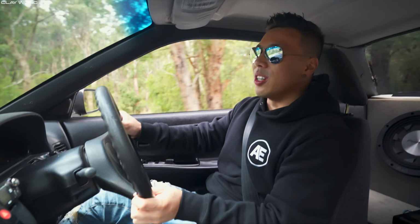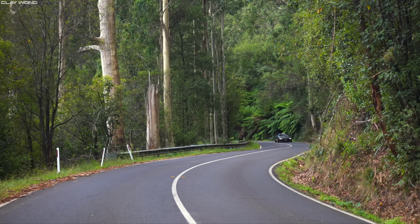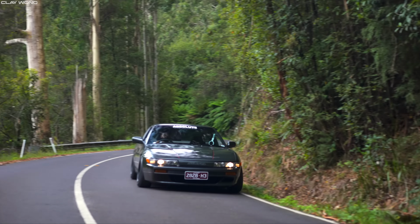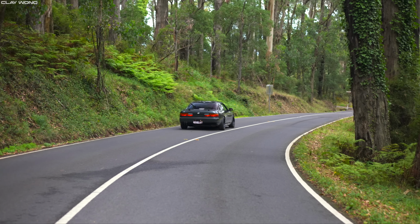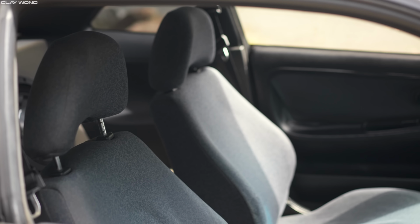I can imagine, just seeing an S13 out here in its natural habitat, in these hills and these corners, it must look so good, especially once the owner is done. And I can really see why Dhilan uses this car as a weekender. Although being so comfortable and equipped with so many factory features that are so dailyable and nice to live with, it's just an awesome car to experience the thrill of driving in.